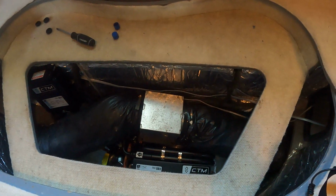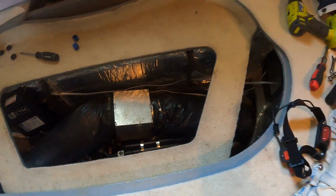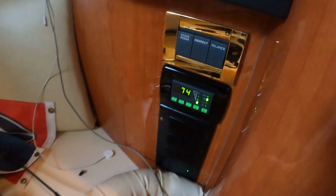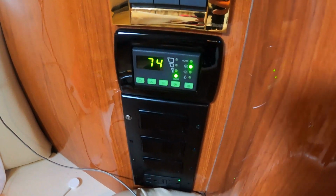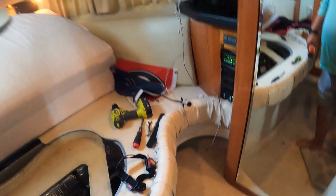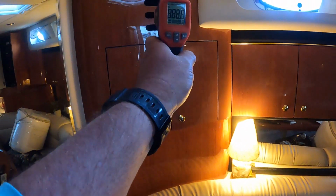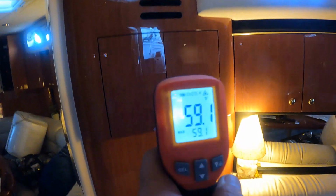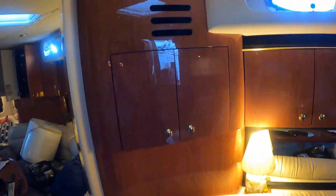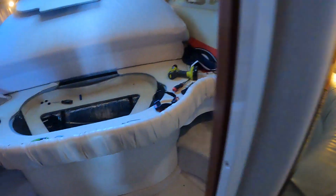So it's all back together. I got it on a test run right now. Seems to be running fine. 74 degrees is the setting. And if you come back here and let's check. Yeah, 59-degree air coming out. So I think we may have solved the problem.